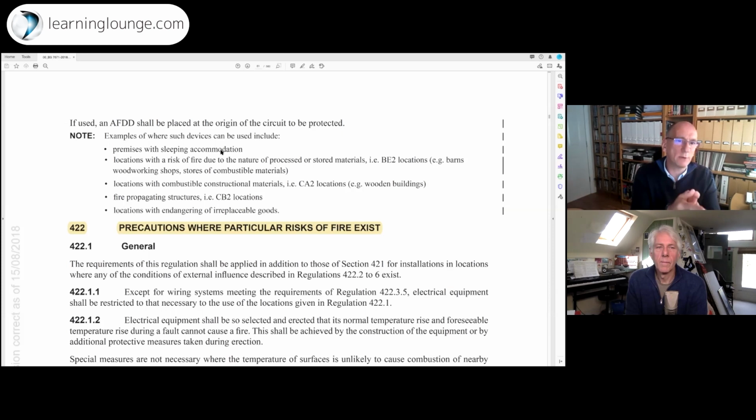Then you've got the next one, which is locations with risk of fire due to the nature of processed or stored materials. So if you have a lot of installations in barns, woodworking shops, all these are going to be flammable areas and obviously can catch fire easily. So it's a good idea to protect against them. As I say, the wooden buildings are there. Fire propagating structures are sort of high-rise buildings where it's easy for the fire to spread.